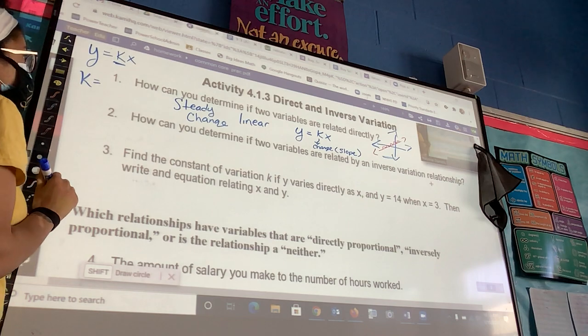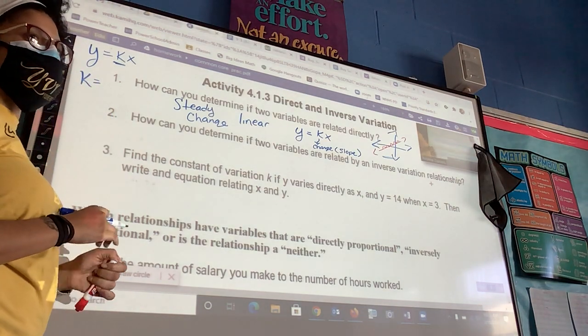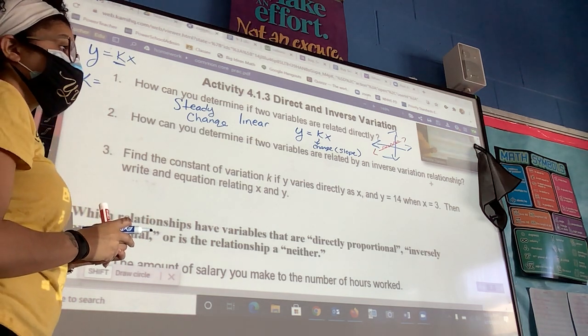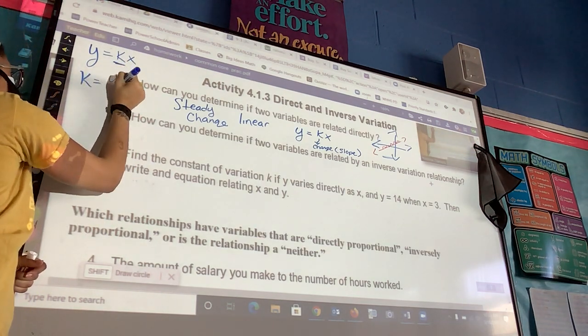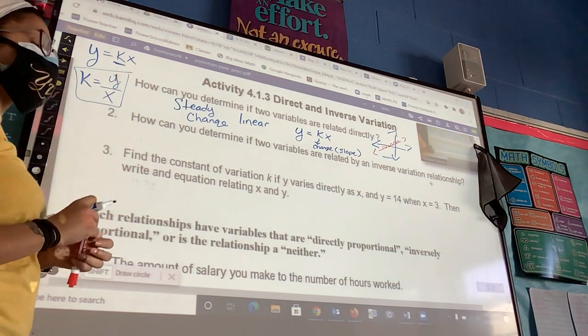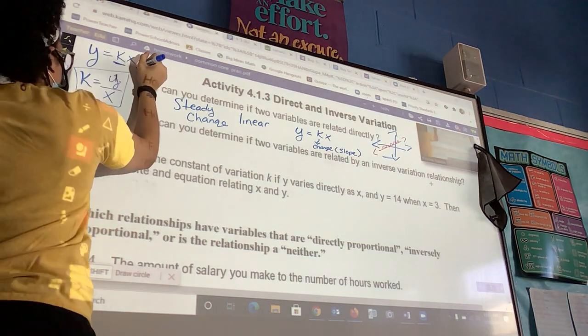What am I going to divide by? K. But I want k by itself. So what am I going to divide by? X. So if I wanted to solve for k, if I wanted to know what the change is, I had to do y divided by x. So this is called direct variation.